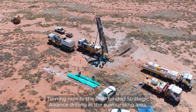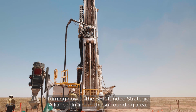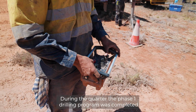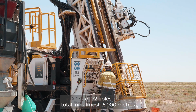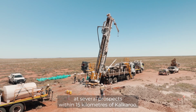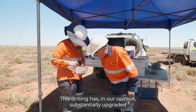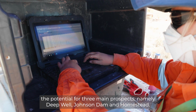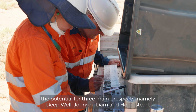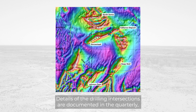And turning now to the BHP-funded Strategic Alliance drilling in the surrounding area, during the quarter the Phase 1 drilling program was completed for 72 holes, totaling almost 15,000 metres at several prospects within 15 kilometres of Kalkaroo. This drilling has, in our opinion, substantially upgraded the potential for three main prospects, namely Deep Well, Johnson Dam and Homestead. Details of the drilling intersections are documented in the quarterly.